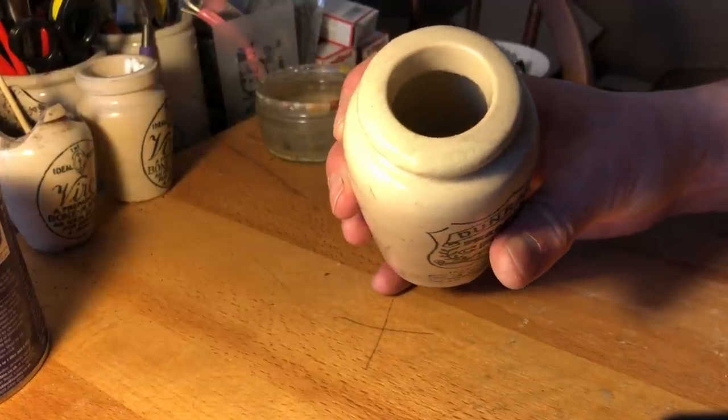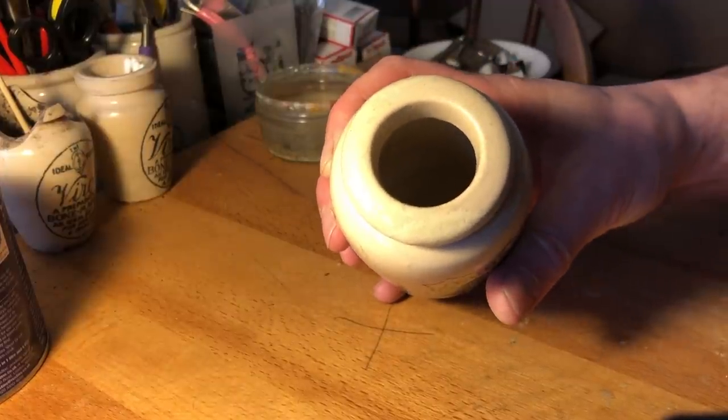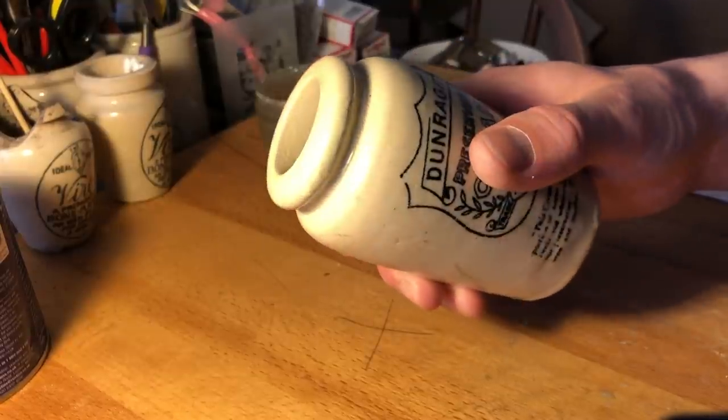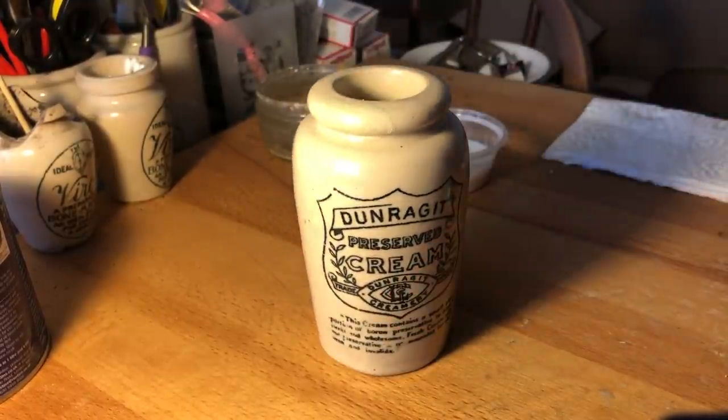I'll repeat that. I'll do a few coats. But because it's repeating exactly the same process, I probably won't show all the coats. I'll just show the finished item. So there you are. One damaged cream pot, repaired.